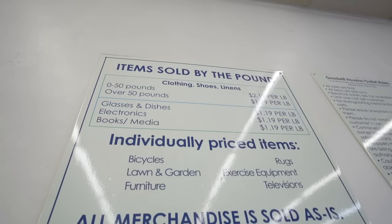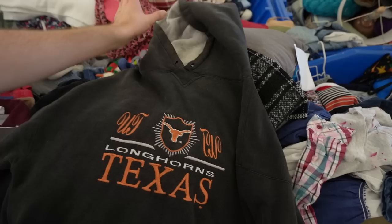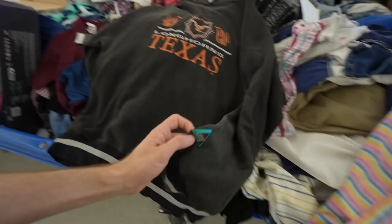Check these out, guys. On the redig in these old bins while I'm waiting for more clothes potentially to come out, I found this Santa Cruz stripe tee, but I found this vintage University of Texas hoodie. Super cool. A little light stain right there. It is on that Logo Athletic vintage frame. This is a really good old school piece. Of course, I gotta grab this, and that's where I went to college.